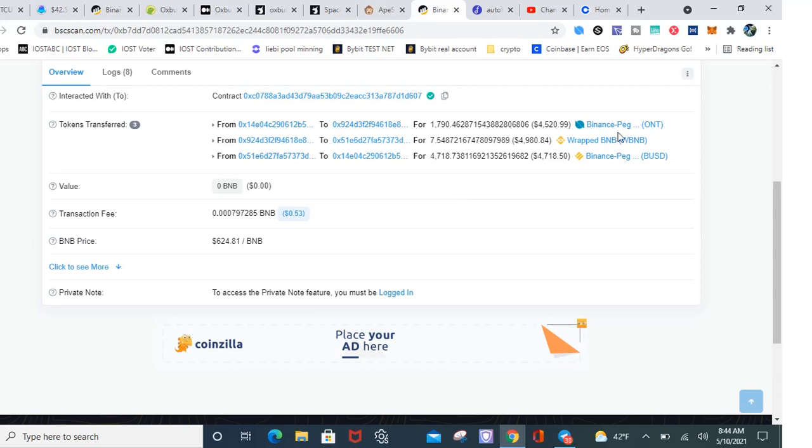Mine was ontology BNB, and when I deposited in here, I think I deposited like 7,500. It was around 7,000, 7,200, somewhere in there, 7,000 to 7,500, right? Now, as you can see, when I withdrew, the total is way over 7,500. That's like 9,000 something. So I made a gain, you know what I'm saying? Now, granted, my token amounts that I put in are off.